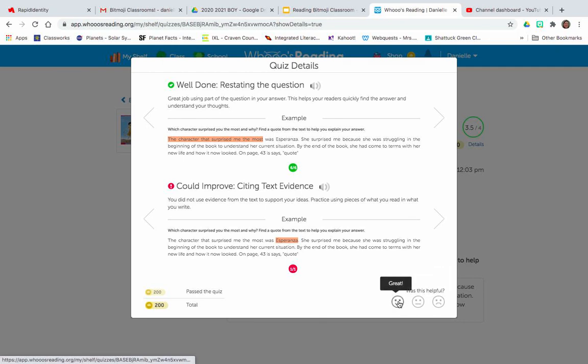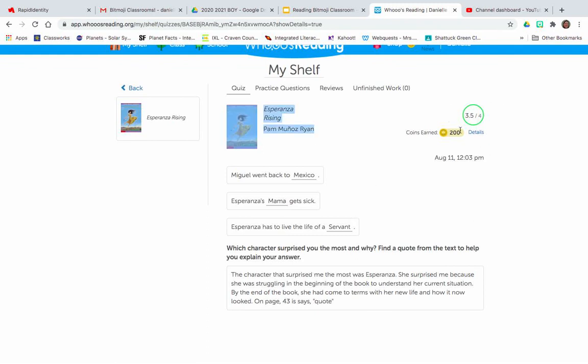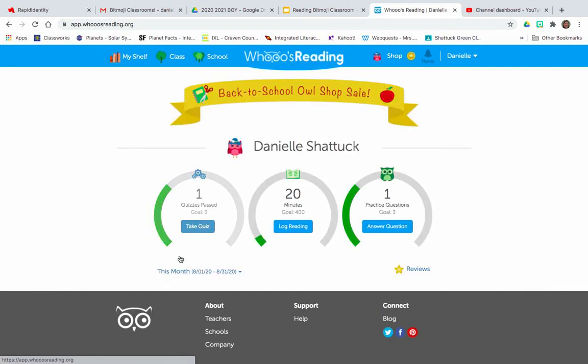Okay, you can tell me if that was helpful, or you can just click out of it, and you can see up here that it says I have 3.5 out of 4. If I'd put the quote in correctly, it would have been a 4 out of 4. Okay, you can click back up here. It will bring you back here, and I've passed one quiz, completed 20 minutes, and done my practice questions. Remember, you cannot complete a quiz until you've completed a book. So you have 3 books to complete, 3 quizzes to complete in order to hit the goal of 3. And you have a month to complete that. So by reading 20 minutes a day, you should be able to do just that.